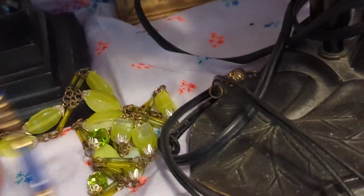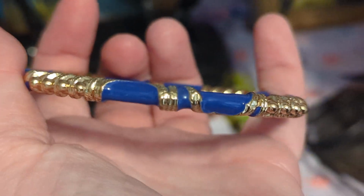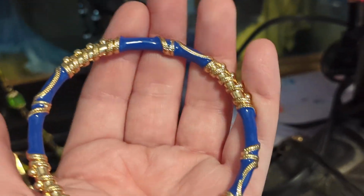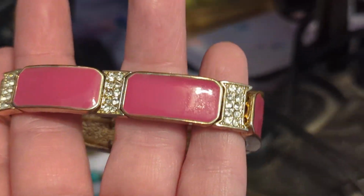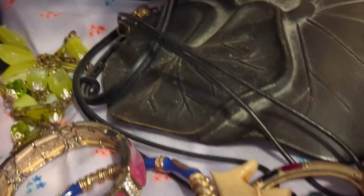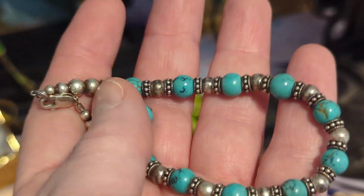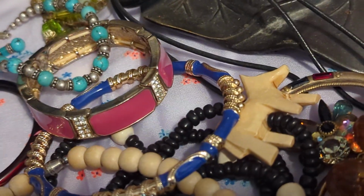Okay, so this bracelet here, I believe this is Indian. It is beautiful. I think it might be glass. Look at that. It's beautiful. Then this is just a stretch bracelet, pretty with the pink and the rhinestones. And this one is definitely stone. I haven't tested this yet, but this is a nice little bracelet. This one does have a clasp. It is not stretch.